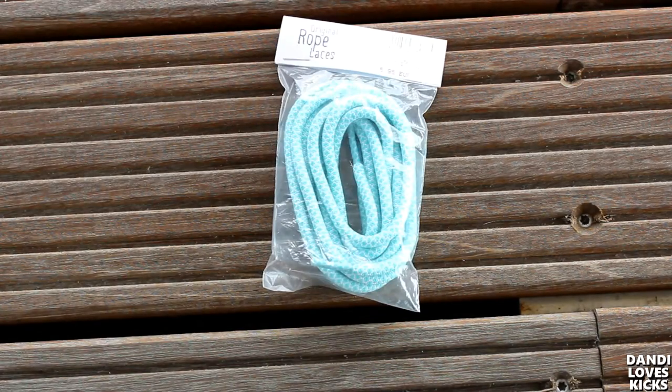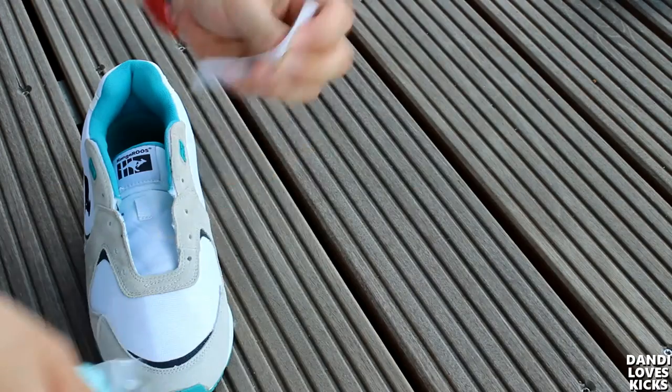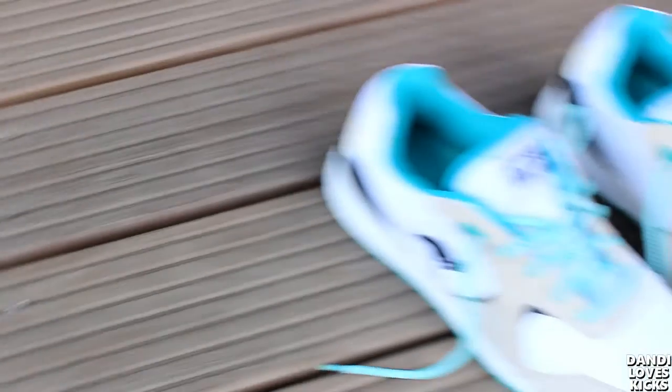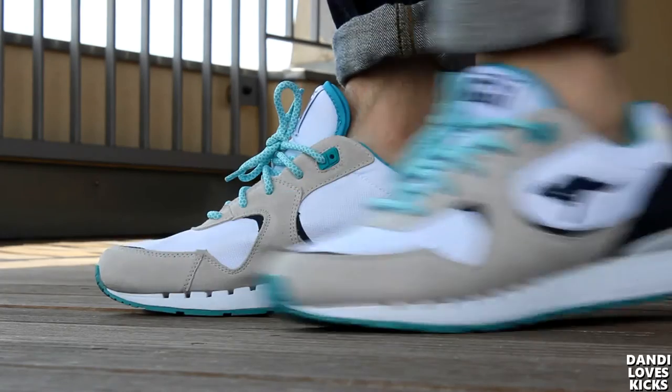I did not really like the laces the pair comes with. I don't know, they just seem pretty cheap, and so I had to add some 6-year-old rope laces to give the sneaker a more qualitative or premium look. Enough said, now I'll let you appreciate the on feet.